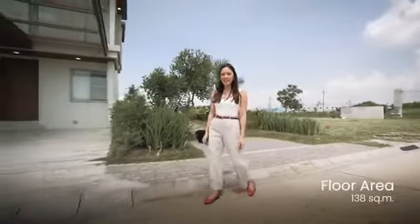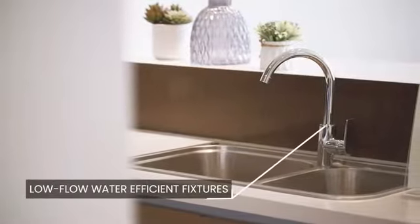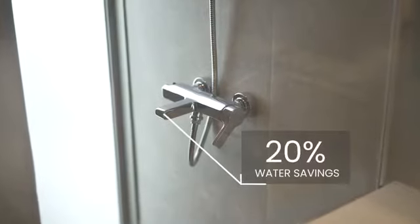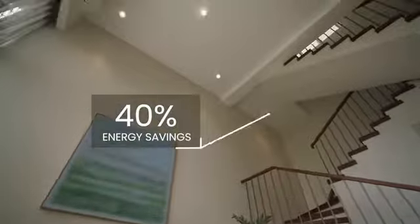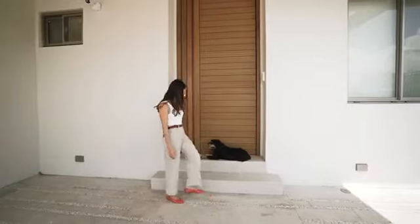You can plug in Alexa or Siri to control your lights, your doors, or even the CCTV cameras. Everything you need for a smart home. You can even save as much as 20% in water and as much as 40% electricity. Truly sustainable, isn't it? Come, let's take a look inside.